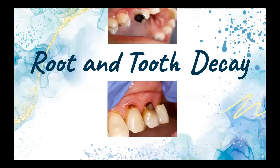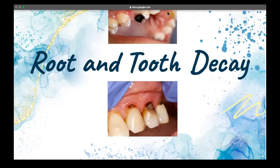Another really important oral health disease is root and tooth decay. Root and tooth decay are also described as cavities or dental caries. Cavities are infected areas on the tooth surface and are represented by small black holes. They arise from a buildup of bacteria and plaque from food left behind or from an unhealthy diet, like eating junk food or drinking soda.